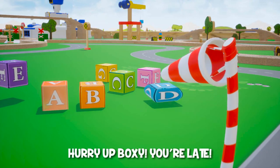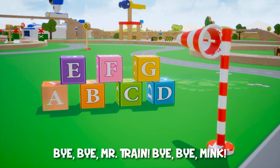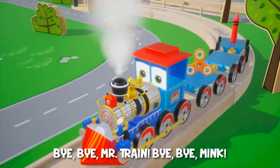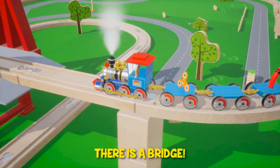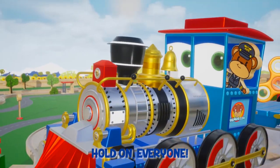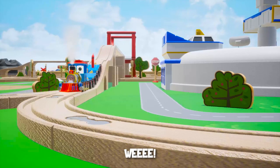Hurry up, Boxy. You're late. Bye-bye, Cubes. See you tomorrow. Bye-bye. Bye, Mr. Train. Bye, Mink. Mr. Train is going up a ramp. There is a bridge. Hold on, everyone. Whee!